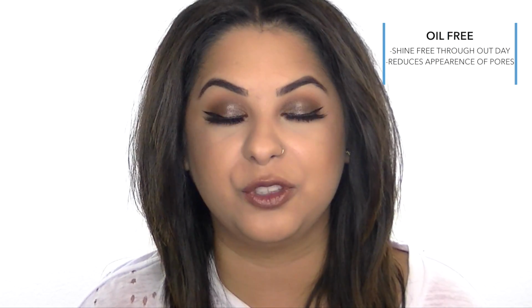So this formula is oil free, and it's also going to keep you shine free throughout the day. It also helps reduce the appearance of pores. Another thing I will point out about this foundation is the amount of product that is in here. It is a little bit less product than you normally would find in a foundation. So this has 0.84 fluid ounces when normally a foundation has 1 fluid ounce. So just a little thing that you might want to consider when you're buying this.